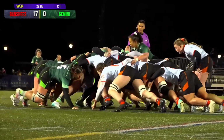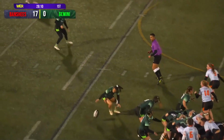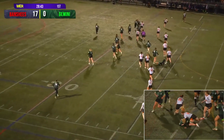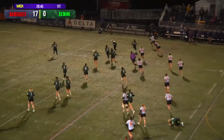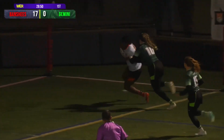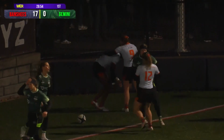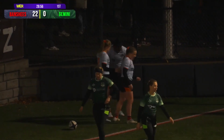work backwards. Gemini has got to meet them at the point of contact and drive them back. However, not for long, as space here for the Banshees on the right edge. Cheddar Ember. Ember down the right wing. Is this the first try of her career in Banshees colours? You bet it is. Cheddar Ember.